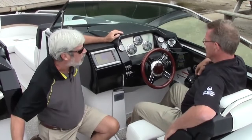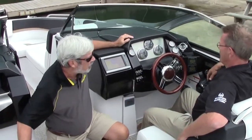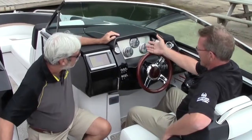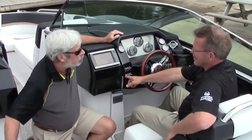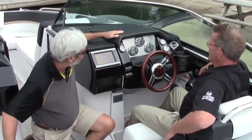Well, Doyle, this is what I call a loaded helm here. I think we have one of everything. Sometimes two. Alan, it's the command center of your vessel, where your GPS, your standard gauges, all your switches are close at hand, even to the point of the detailing of a little custom retainer for your switches. It just gives you that little bit of pop and a little bit of style. Nice. I like the stitching and the eyebrow too.